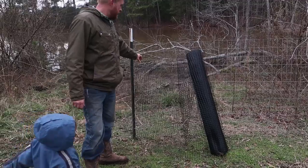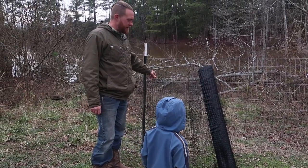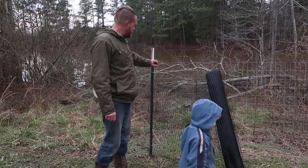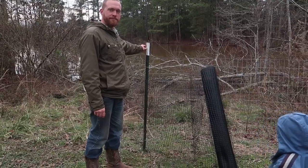All right, Daddy, tell us what we're doing now. Now, we're going to complete the rest of the fence using this black deer fencing. And we're going to use bamboo stakes to hold it into the ground. Awesome.